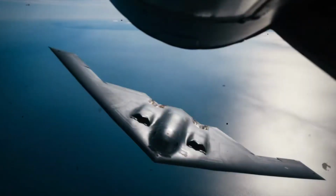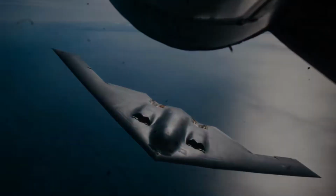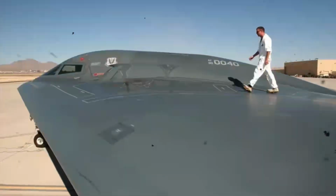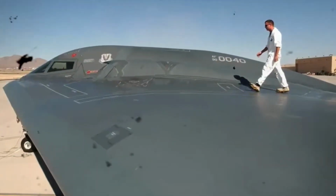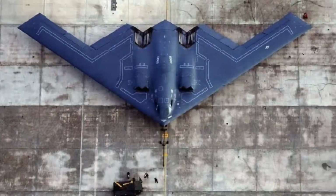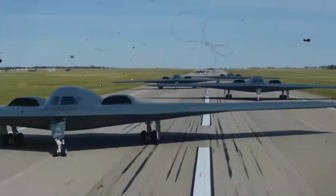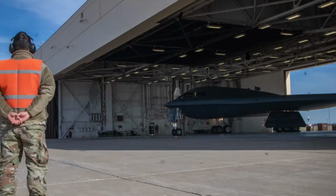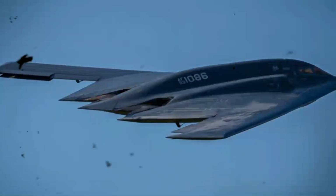For many, at the time, the concept of an invisible plane sounded like something out of science fiction films. But for the engineers at Northrop Grumman, the development company, it was an obsession. They needed to make the B-2 undetectable to enemy defense systems. And for that, it was not enough just to change the format. It was necessary to reinvent the building materials.